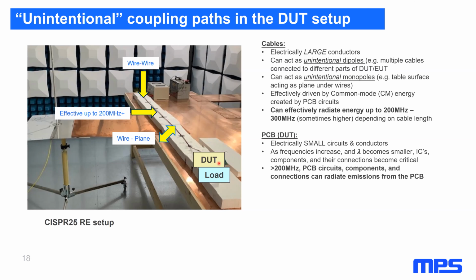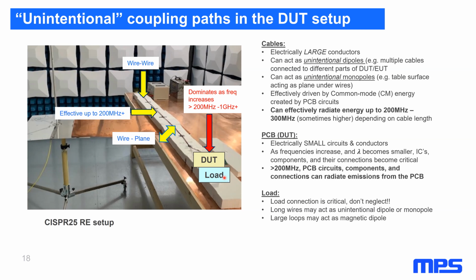When we get up to higher frequencies, our DC-to-DC converter board or our DUT becomes more critical. So we need to pay attention to frequencies in the range from 200 megahertz and up to approaching a gigahertz. Because as we stated, these circuits and the components on the board become much more critical as these wavelengths get smaller and frequencies go up. And last but not least, the load is very critical. This can be something that can screw up your measurements if you're not careful. You want to make sure that wire connections are short. You want to make sure that you're not creating large loops that act as a magnetic dipole. So always make sure your load connections are very short and tightly coupled to the device that you're testing.